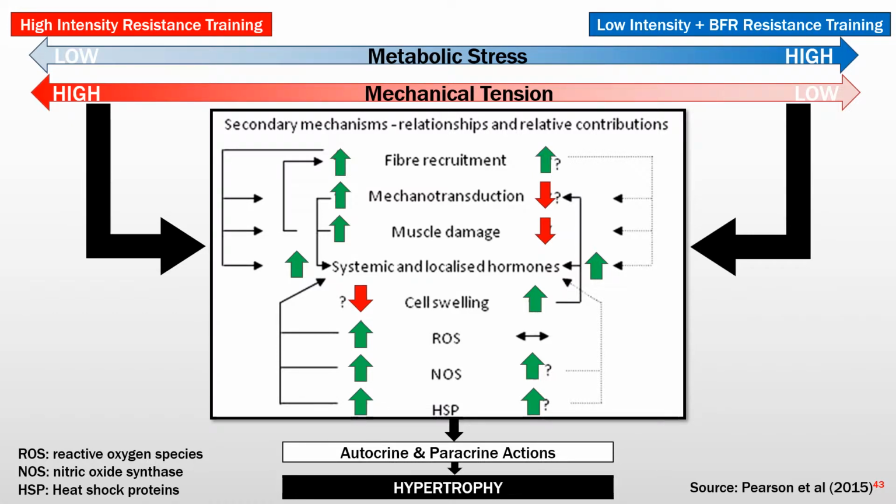Muscle damage, similar. So the higher the mechanical tension within the muscle, the greater damage there is to the muscle cells that then rebuild, come back stronger than they previously were. However, with metabolic stress alone, the muscle damage isn't as great. Systemic and localized hormone production is increased in both.